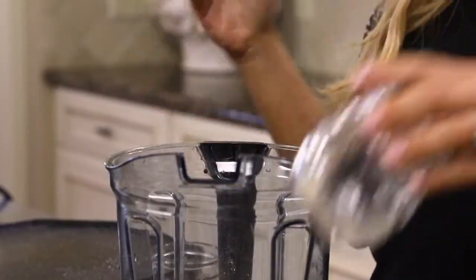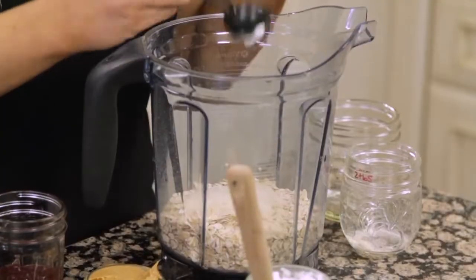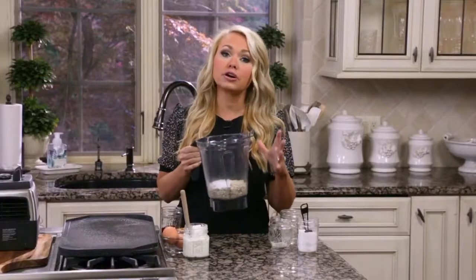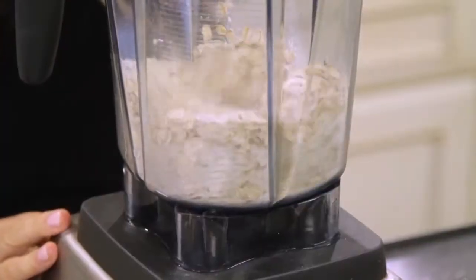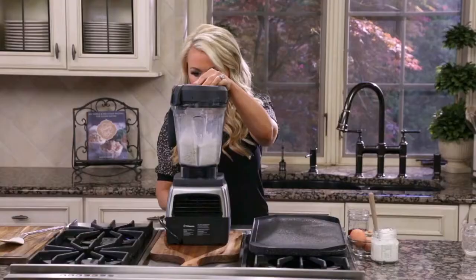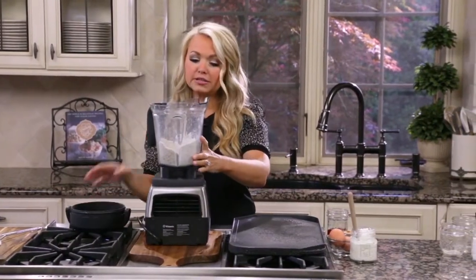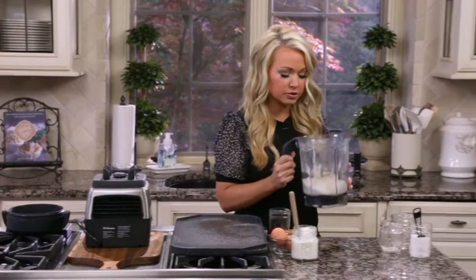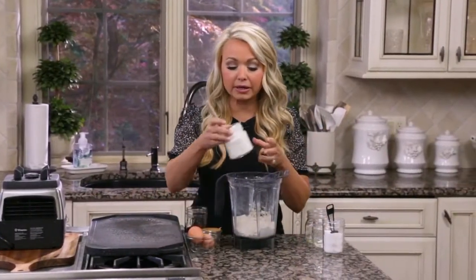2 tablespoons of any sweetener of choice, 1 tablespoon of baking soda. These are our dry ingredients. We're going to go ahead and blend them together. And so what I did that for is just to blend the oats so that they're starting to ground up, and that'll make it much easier to blend when we add the wet ingredients.